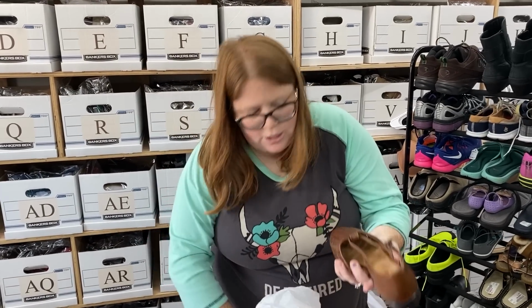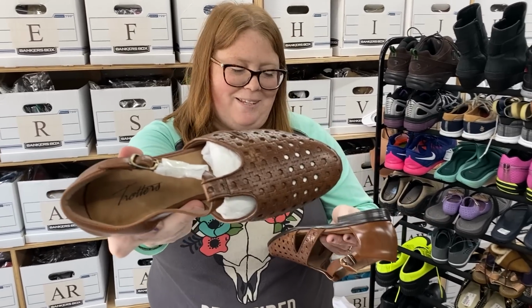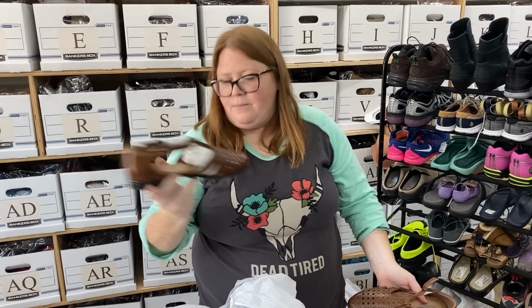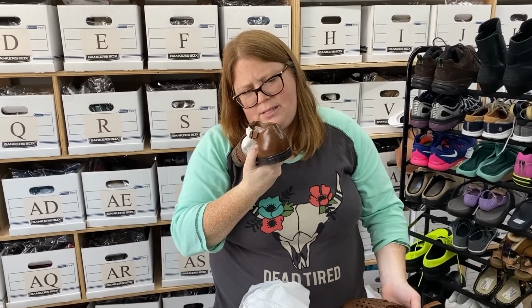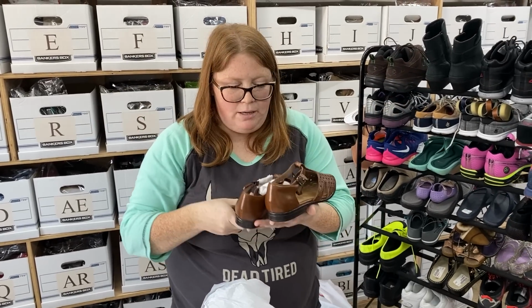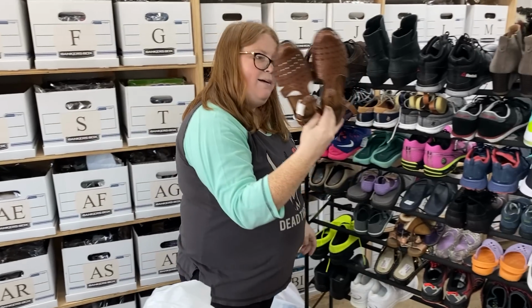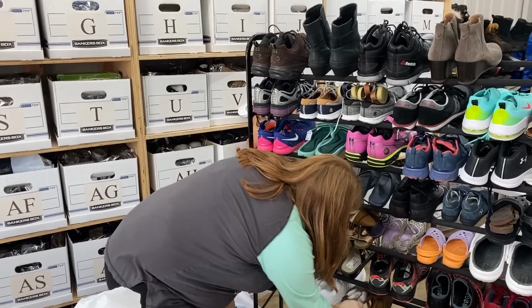These were in really good shape. The brand is Trotters. I would consider this more of a mature brand, but I had a few people say those are really cute in my Instagram stories. So I can see millennials wearing these. They're just women's 6.5 wide, like a T-strap. Cute. They don't look worn. I've sold this brand several times. It doesn't go for a ton. Probably right around $30 plus shipping on those.